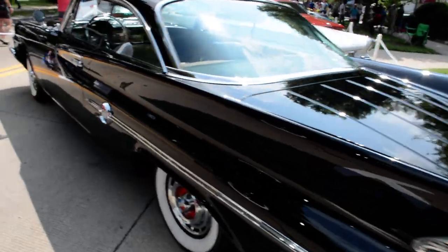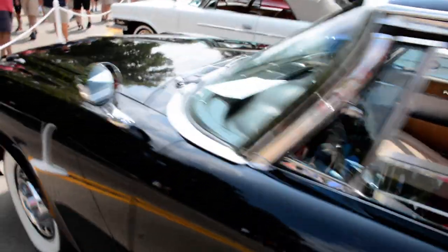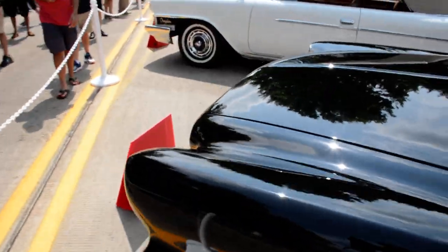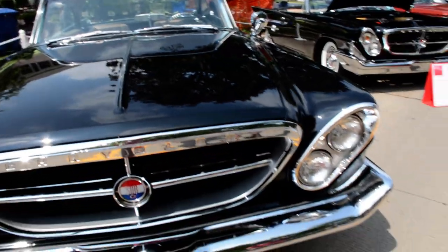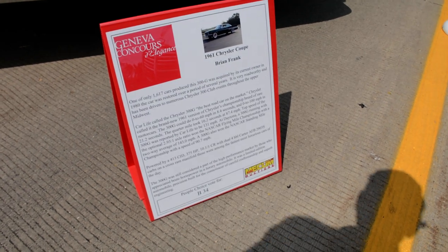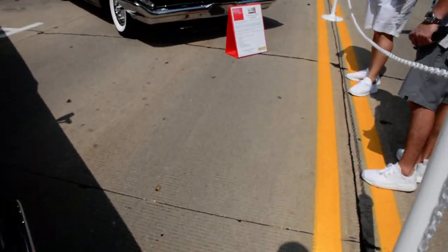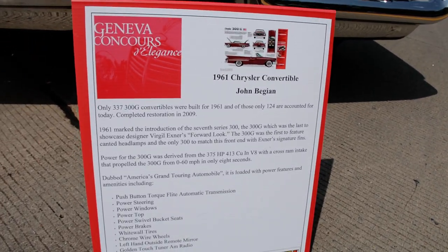And here we have Brian Frank's beautiful black 300G coupe from suburban Milwaukee. Brian drove in this morning, actually. So that's good. There's the poster for Brian. Here's the poster for John's car.